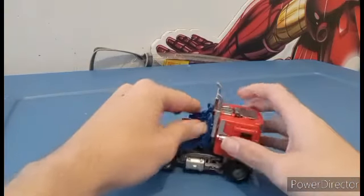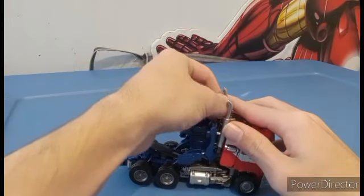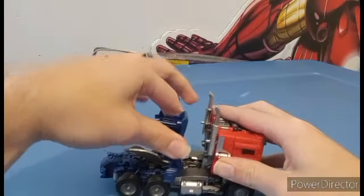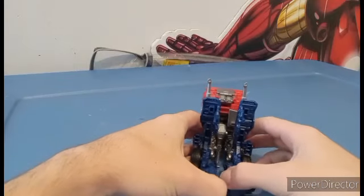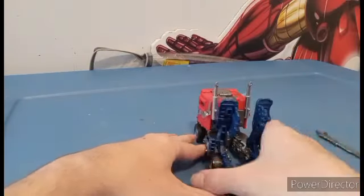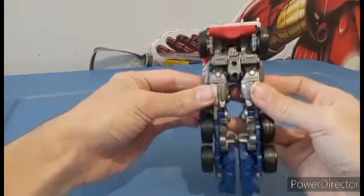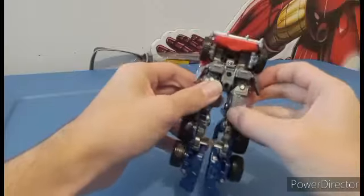So, first you want to untab the legs from the smokestacks. And you want to very gently take them off, because this is a KO, so things can get finicky really fast. Then you can officially split the legs and take that out. You can also fold this in, like so. And then you can also untab the skirts.